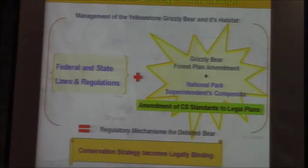And what I mean by that is the Grizzly Bear Forest Plan Amendment and the superintendent's compendia actually take some of the standards from the conservation strategy and directly incorporate them into their legal plan. That's what gives it the legal teeth. And collectively, this is what renders the conservation strategy a legally binding document.